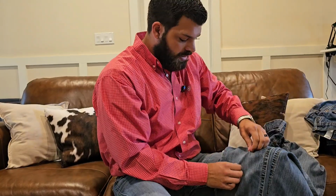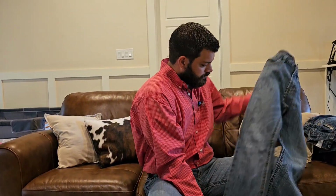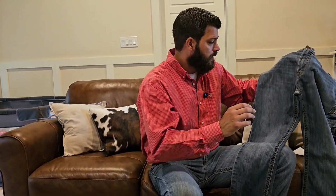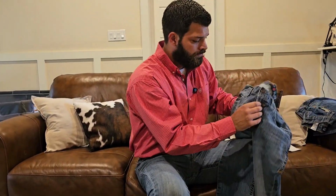With a lot of these stretch type jeans, the knees will get blown out because they stretch during the day and they don't shrink back. So these actually lay pretty flat. The color obviously has faded a tiny bit, but hardly at all. So they hold the color really well.